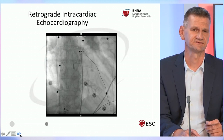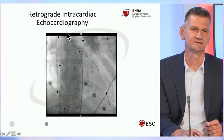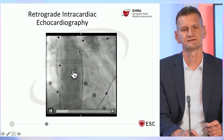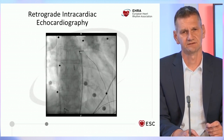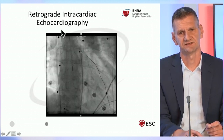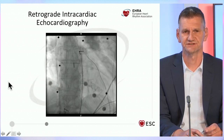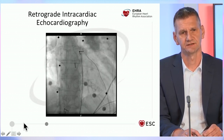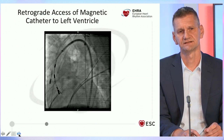Now back to our case, you see that we already advanced the catheter via the esophagus vein to the superior part of the right atrium. It's an intracardiac echo catheter in use in all our left atrial procedures. And this nicely shows you where the continuity of the esophagus vein is in this patient. But this is an approach which is definitely not possible for transseptal puncture. So we went retrogradely through the aorta.